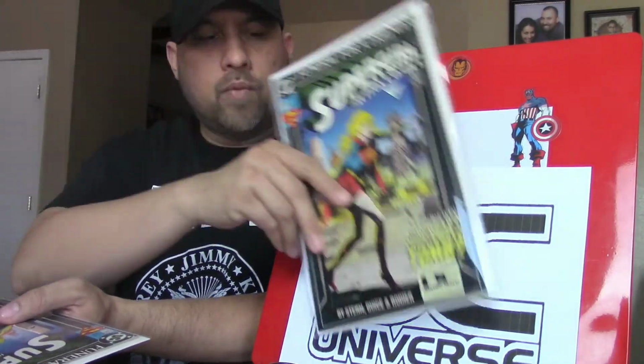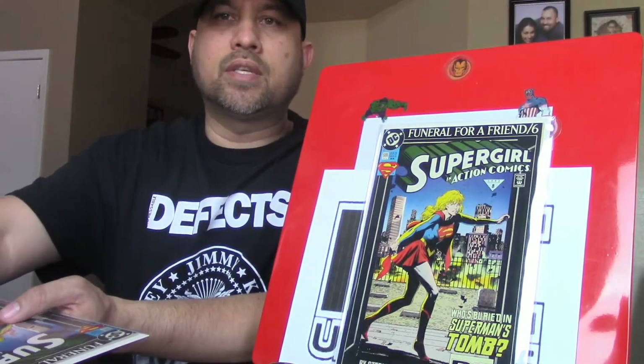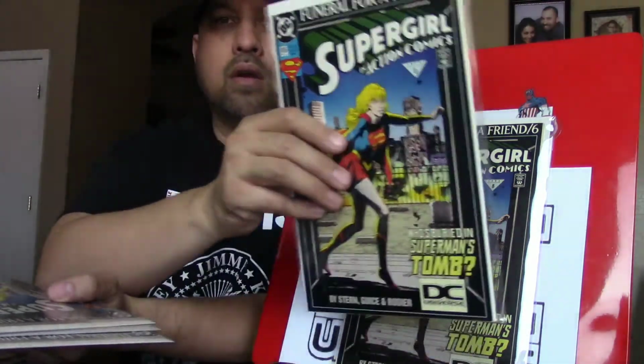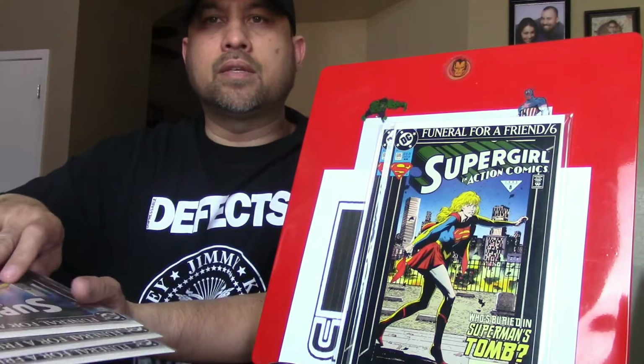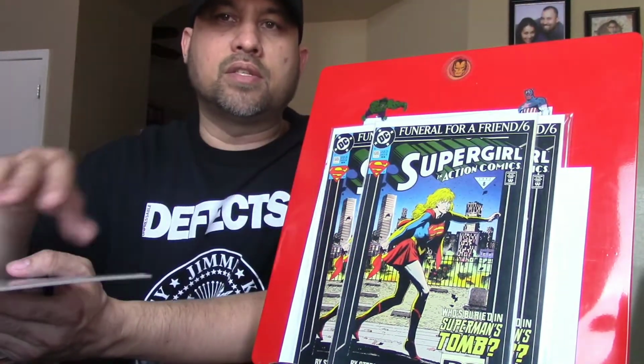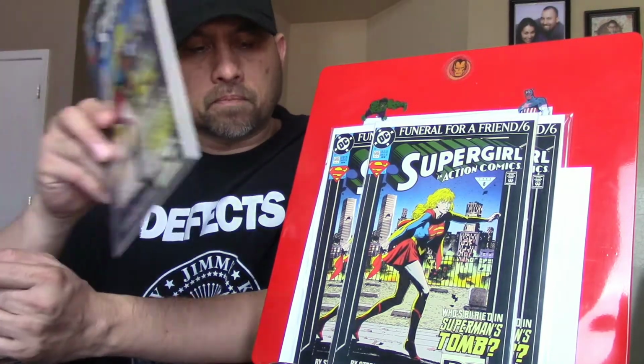The way you can notice that, besides just the DC Universe logo in the corner there, the way you can find it is that where it says Supergirl, it's white. So that's how you know the difference with that one. A lot of people go past a lot of these DCU variants because the logo is down at the bottom, right? So it's down here at the bottom.